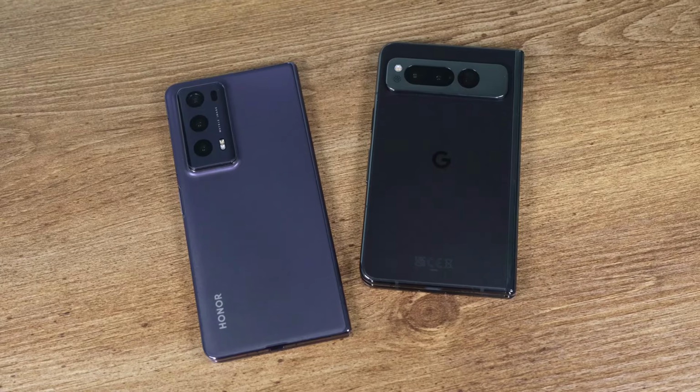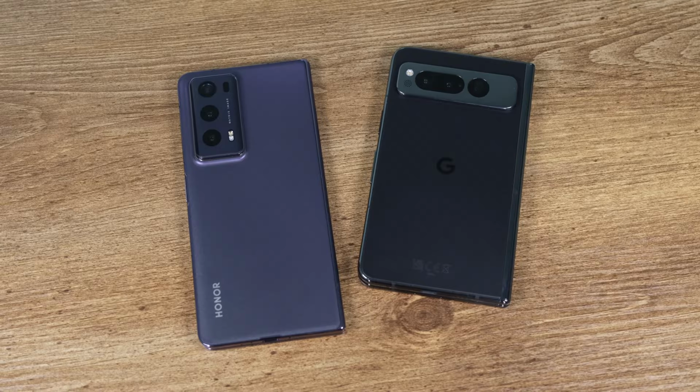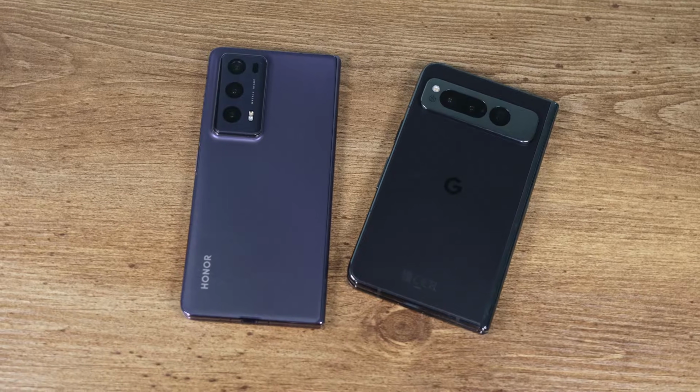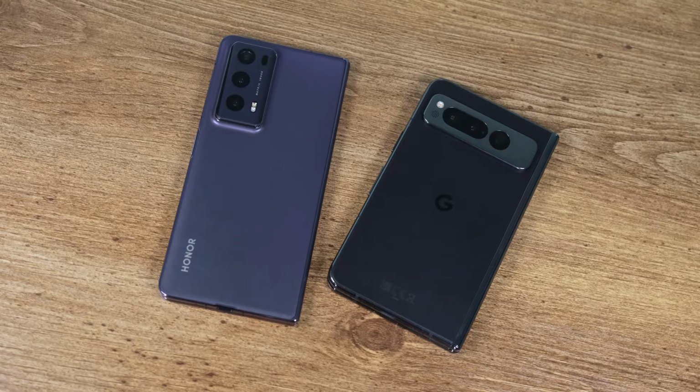Notably, the Google Pixel Fold is one of my favorite foldable phones so far, thanks largely to its wider form factor and the fact that it has such a great software experience. In fact, I like both of these foldable phones so much that I was having a bit of a tough time deciding which one to use more long term. That's why I put together this video, comparing two of the best foldable phones out there. Here's everything you need to know.